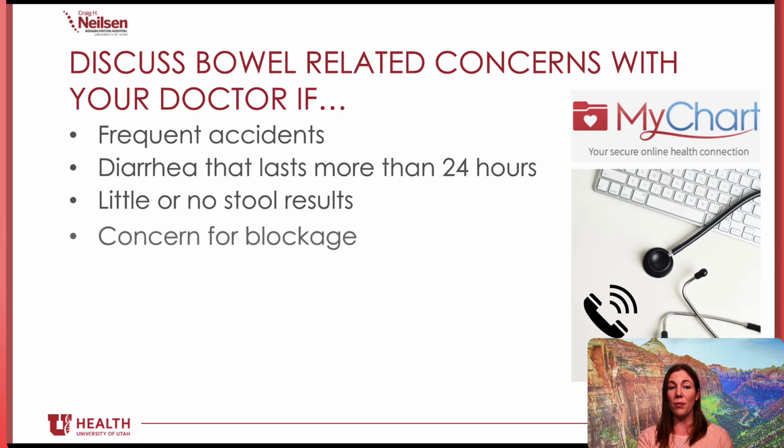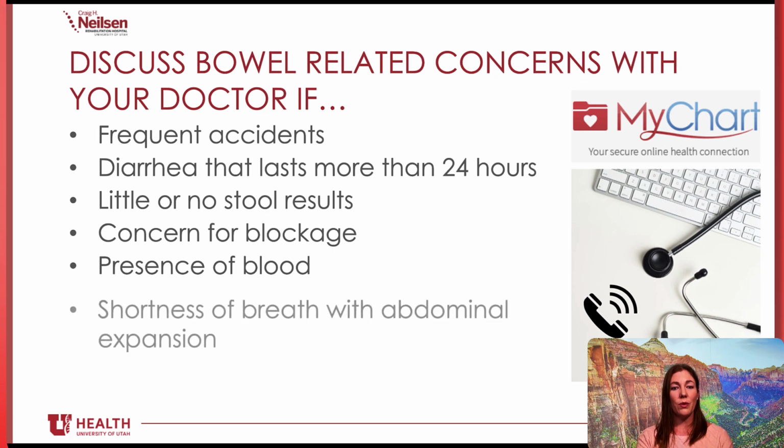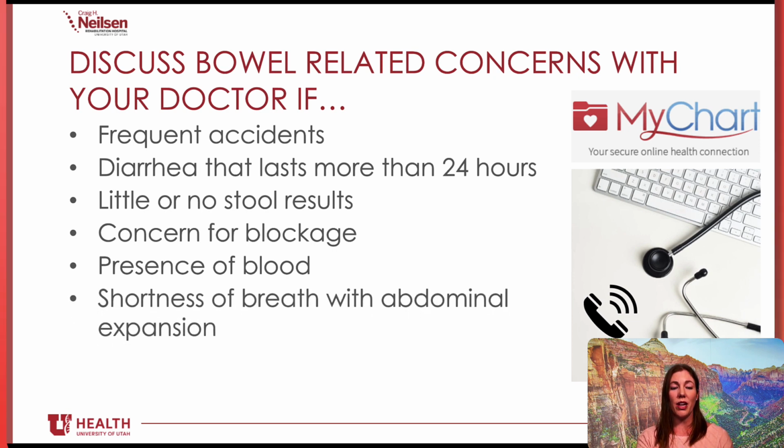If you have concerns for a blockage, or if there's the presence of blood, there is a risk of hemorrhoids with bowel care. So anytime you see blood, you want to reach out. And then shortness of breath with abdominal expansion. So for those who are able to breathe on their own, if you can't take a nice deep breath and you start to feel that your abdomen is a little bit larger and maybe firmer, that'd be a reason to reach out, as the stool could be getting backed up.